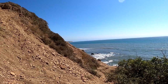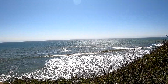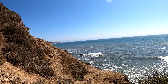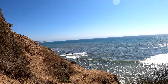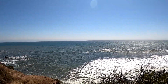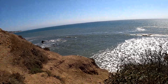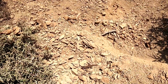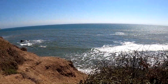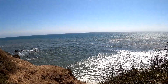So here's the dangerous part, I assume. Let's see if I can get a better view, better angle, what I gotta deal with here. Huh. It looks a little sketchy. Big old lizard up there, you see that? So I'm going to hold on to this plant for some support.